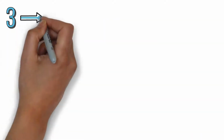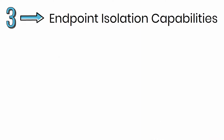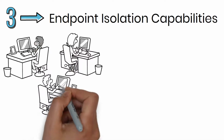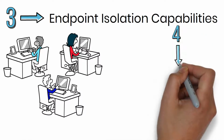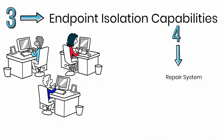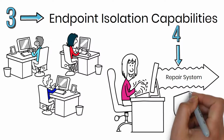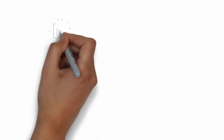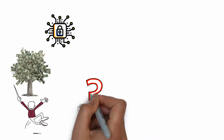The third part is called Endpoint Isolation Capabilities, where the IT team who monitors the endpoint's AI can isolate an infected system, preventing the ransomware threat from spreading. The fourth and last part is a repair system coordinator to repair or replace the infected system if needed. All 4 major parts make up enterprise-level cybersecurity. Without enterprise-level cybersecurity today, systems and devices are simply low-hanging fruit for ransomware attackers.